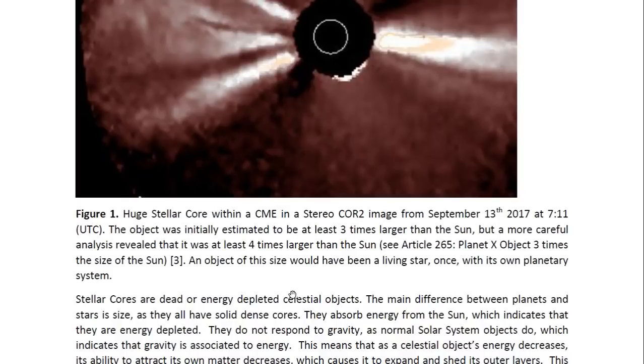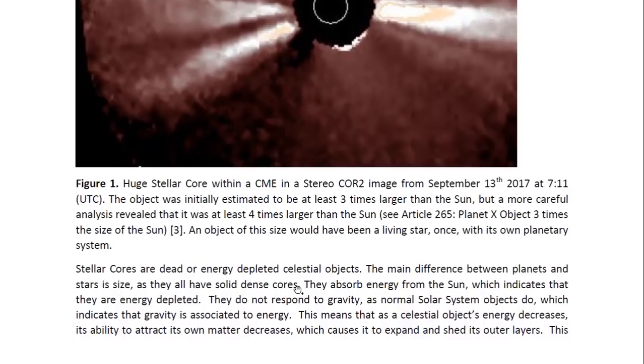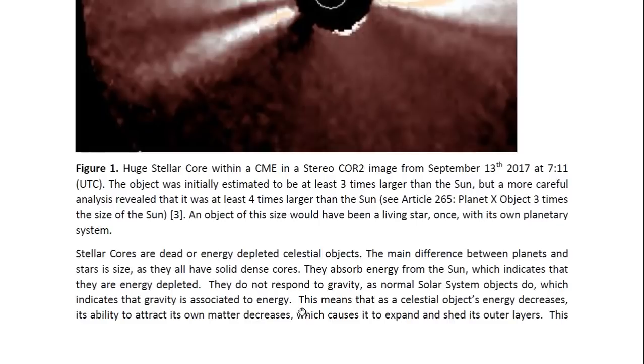Now, stellar cores are dead or energy-depleted celestial objects. The main difference between planets and stars seems to be size, as they all have solid dense cores. They absorb energy from the Sun, which indicates that they are energy-depleted. They do not respond to gravity as normal solar system objects do, which indicates that gravity is associated to energy. This means that as a celestial object's energy decreases, its ability to attract its own matter decreases, which causes it to expand and shed its outer layers. This means that the objects increase in size and shed their outer layers until all that is left is the core of the original object. However, the original core undergoes expansion as a result of this loss in gravity due to energy depletion.